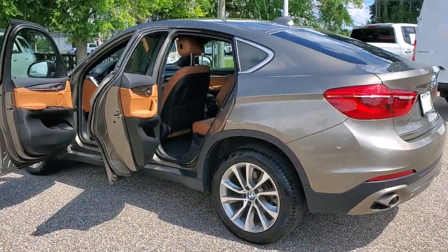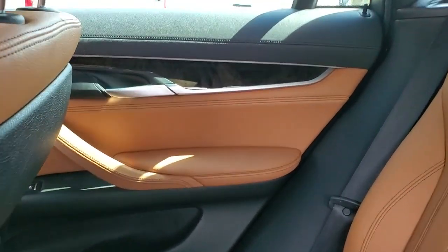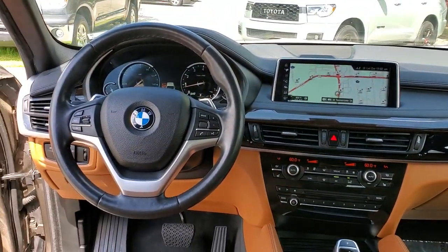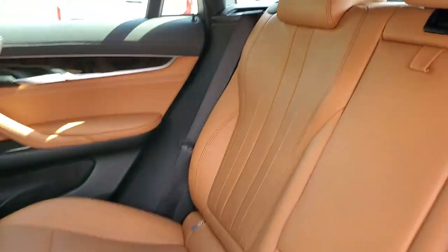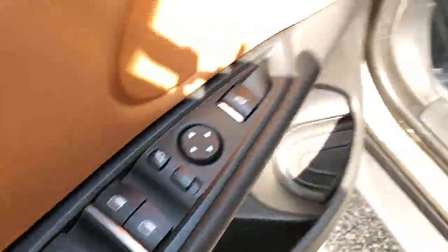Loaded with the technology you need to stay connected and engineered to perform, the X6 defies convention. These are just some of the great options this vehicle comes with: navigation system, keyless entry, sun moonroof, heated rear seat, fog lamps, power passenger seat, power liftgate, electronic stability control, dual zone AC, heated front seat.